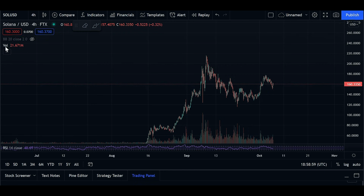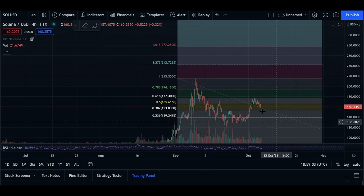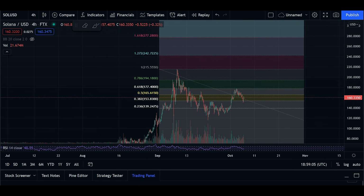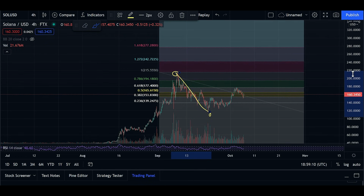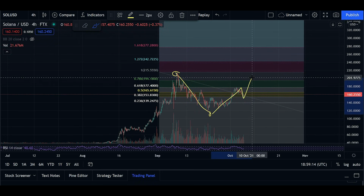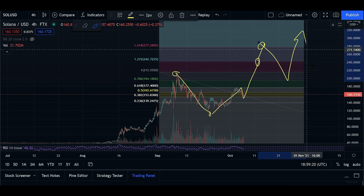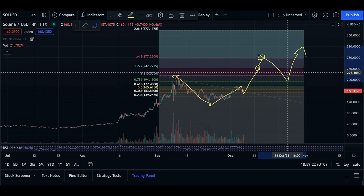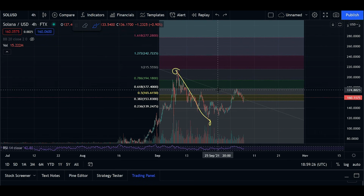Now, for some exact numbers of where I think this thing will go if we do start to climb, I think a 1.618 Fibonacci extension off of our all-time high down to this September 22nd low is very possible within the realm of possibility, of course. And I think that we would very likely see a push to at least $242 with the final push to $277 before likely seeing some type of rather large correction and possible continuation upwards, depending on what the market is doing. So overall, I'm very bullish on Solana right now.